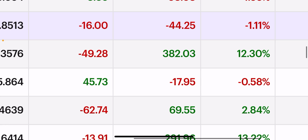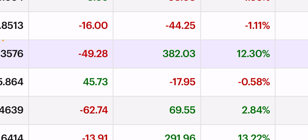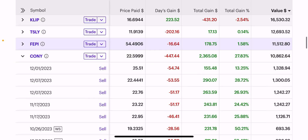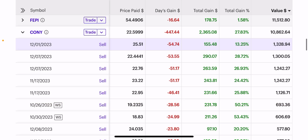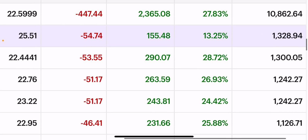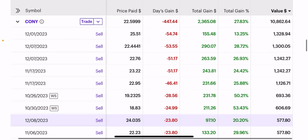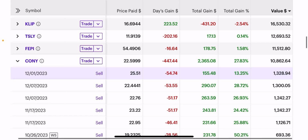And I didn't want to take all these profits here, the 382, because I did not want to pay taxes. I always sold from the highest lots here. So if we open up our tax lots for, let's say, CONY, I made sure to sell from the ones that I was up the least in. So I sold from the ones up 13%, not 50%, so I could keep that larger income, that larger dividend, and so that I don't pay much in taxes.